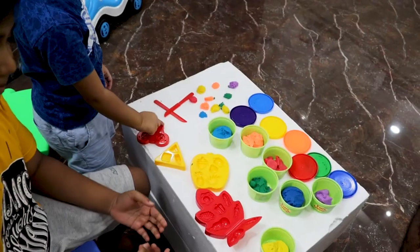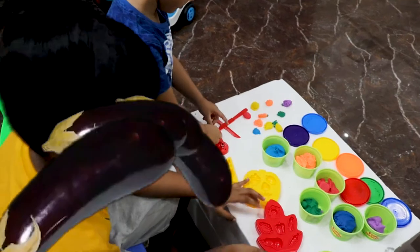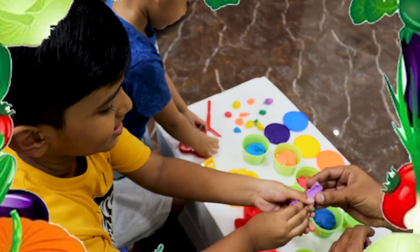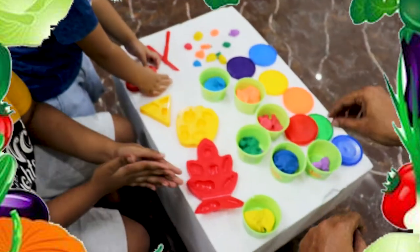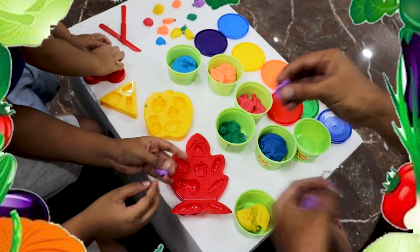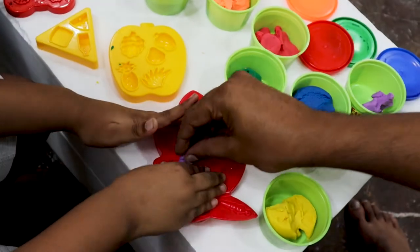Okay. Let's make brinjal. For that we need purple. A little bit more. Okay, I think this is enough. No, we need more. Do you need green? Is this okay? I don't think so.